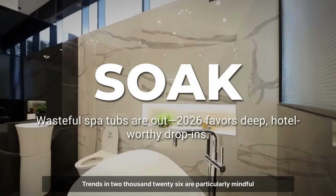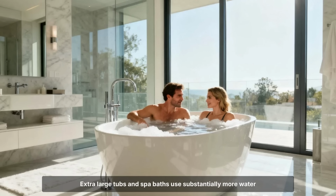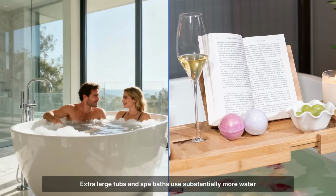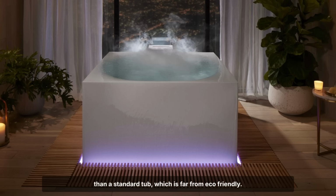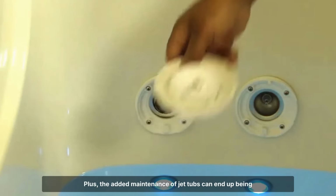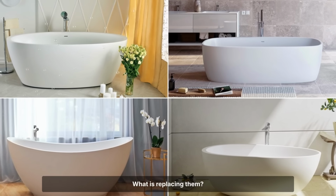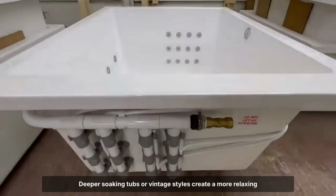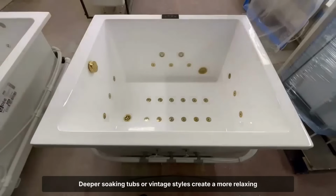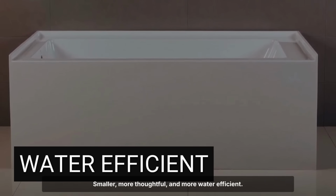Trends in 2026 are particularly mindful of sustainability. Extra-large tubs and spa baths use substantially more water than a standard tub, which is far from eco-friendly. Plus, the added maintenance of jet tubs can end up being costly and stressful down the road. What is replacing them? Deeper soaking tubs or vintage styles create a more relaxing atmosphere that is on trend. Smaller, more thoughtful, and more water efficient.